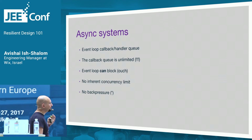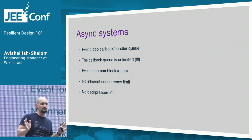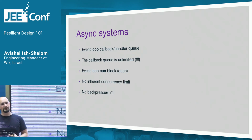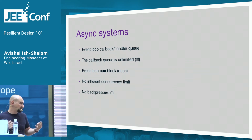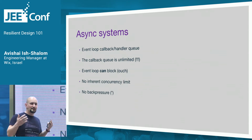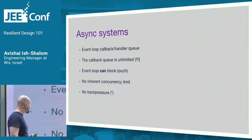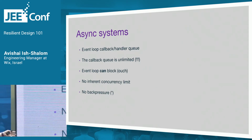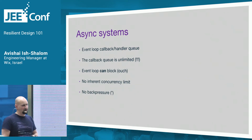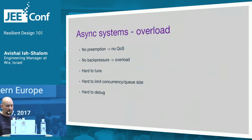Also, there is no inherent concurrency limit. When we want to tune the blocking server, all we have to do is basically control the number of threads that we have. How do you control the concurrency of an async system? It can get as many requests as it gets, and it will enqueue as many callbacks as it will enqueue. There's really no easy way to control this. And of course, there's no back pressure by default. And there's an asterisk here because reactive streams kind of solve this problem. Okay? They allow you to have back pressure in an asynchronous system.